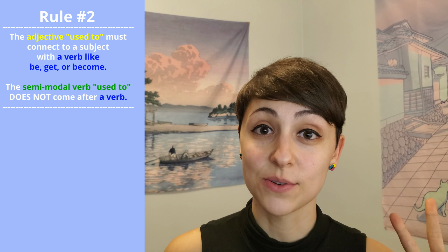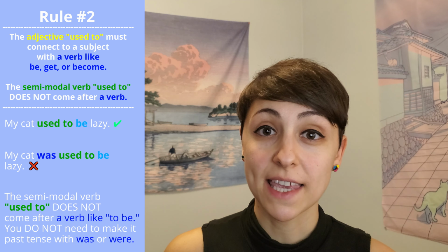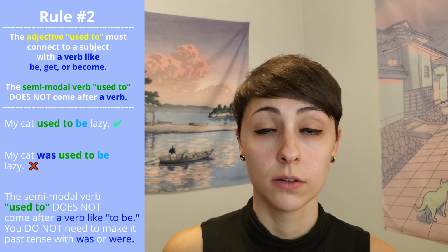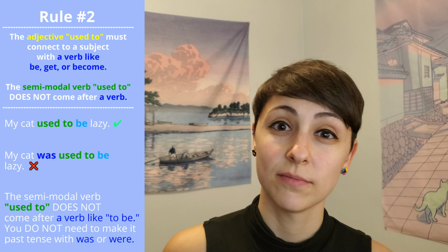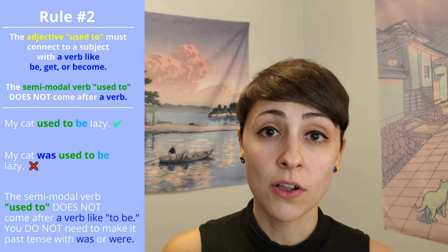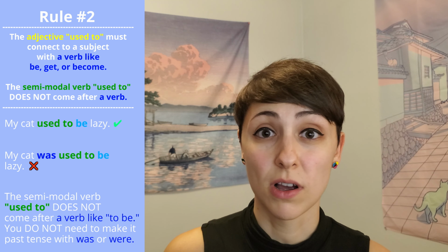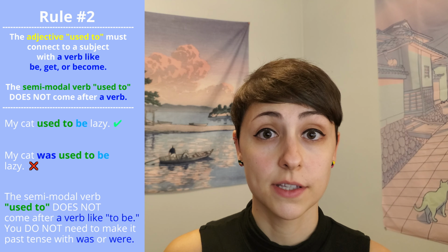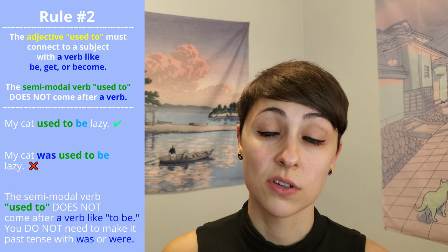Let's also look at these 2 sentences. My cat used to be lazy. My cat was used to be lazy. Again, the semi-modal verb "used to," meaning a thing that I did in the past, cannot follow a verb. This should not come after was or were. You do not need to put those there. So this is incorrect. I cannot say "my cat was used to be lazy."